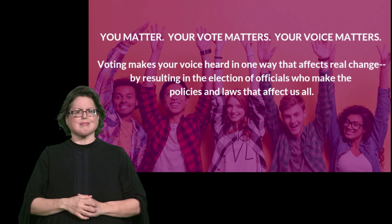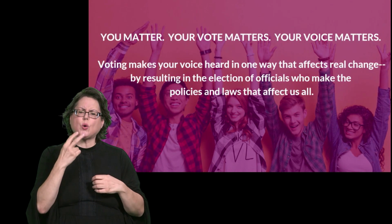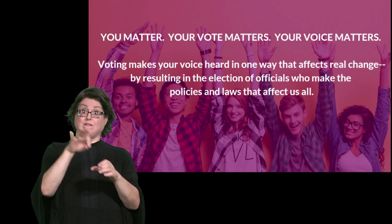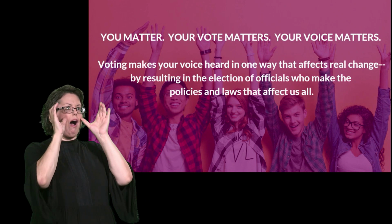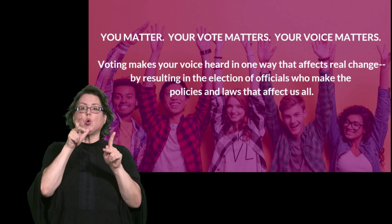You matter. Your vote matters. Your voice matters. Voting makes your voice heard in one way that affects real change, by resulting in the election of officials who make the policies and laws that affect us all.